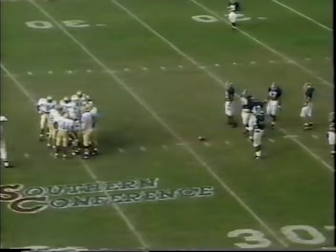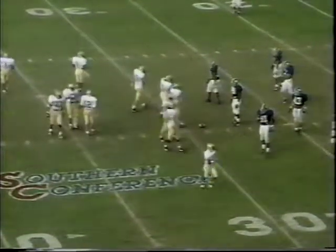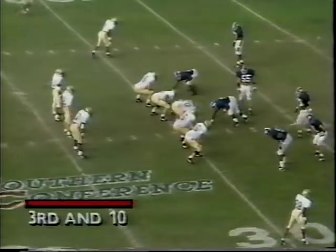Well, you see Georgia Southern making some changes. You can run the nickel. You can run the dime. I think they ran the quarter in there. They really know that Ryan, on this third down and 10, is going to run a lot of backs in there. I don't think it's going to be the draw this time.